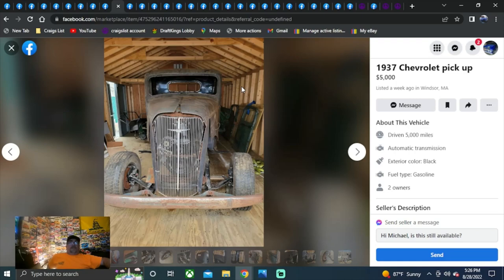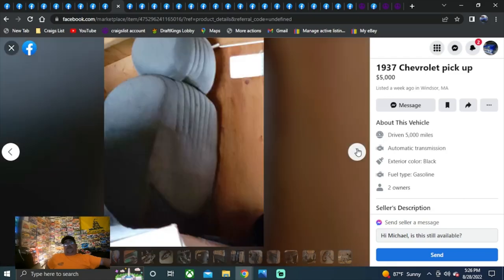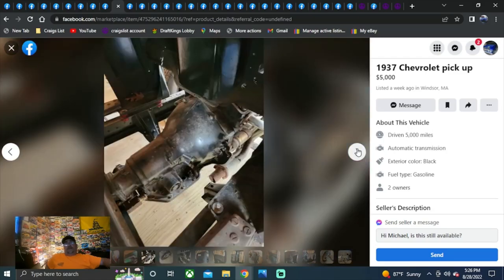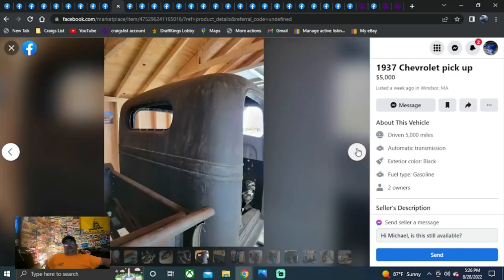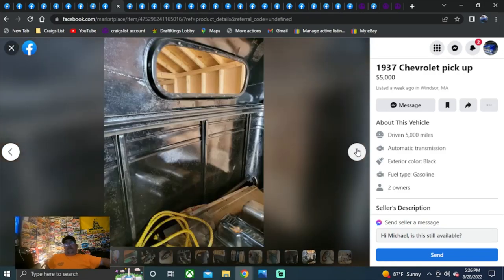We're up to $5,000. It's going to be a 1937 Chevrolet pickup on this one. That's how he's got it listed. It's going to be in Massachusetts. Got dual fours on this one. This one might run and drive. At $5,000, probably not a bad price. Didn't have any floors or dash in it. So he's got parts laying around there for it.